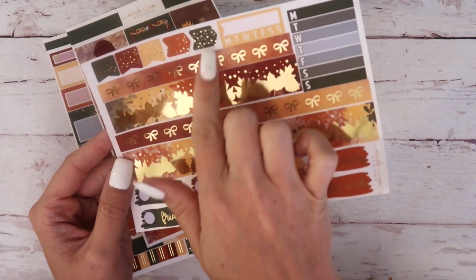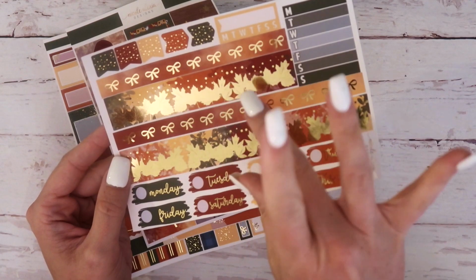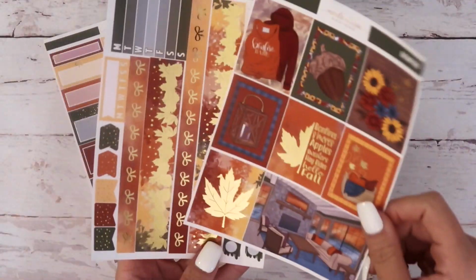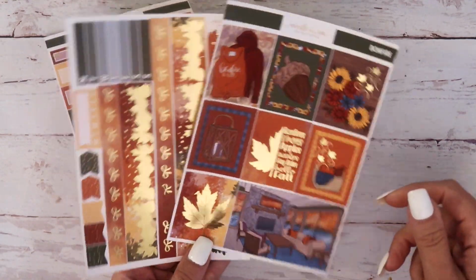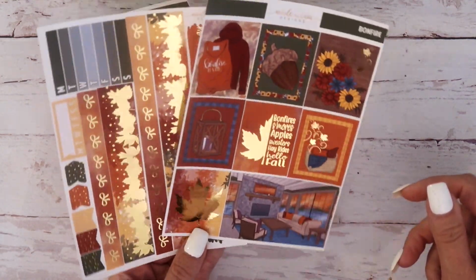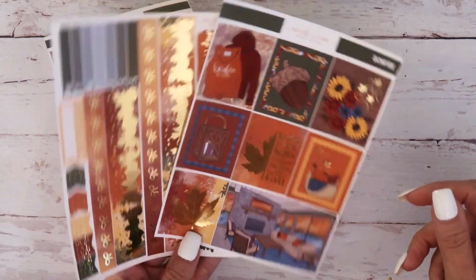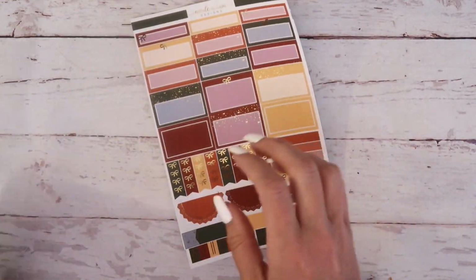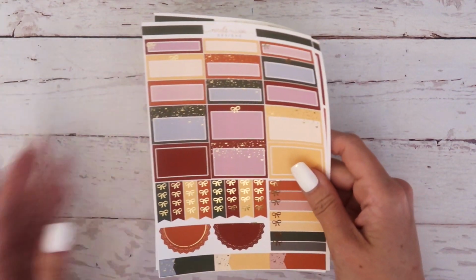You've got your flags, your arrows, weekly tracker, daily tracker, bottom washi, and then your date covers down here that are foiled. Again, with the full boxes, I'm ready. To be honest, I'm kind of ready. It's not gotten super hot here yet. I mean, it's been kind of warm, but it's not been doing it long enough for me to feel like I need fall, but I am ready for fall kits.